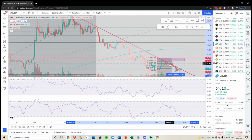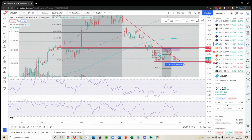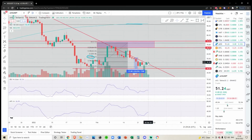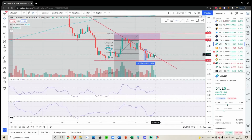If we look on the daily, we can see that we've had multiple times where we've wicked above it, and we can even see that we've had multiple daily closes above this trend line. We had one here, two here, and then on the third day we fell off the table. So this is day one of poking our head above this trend line. What I want you to take away from this video is we really haven't made a decision yet, but we have poked our head above this trend line.